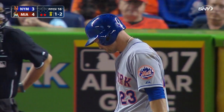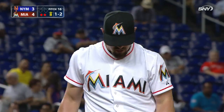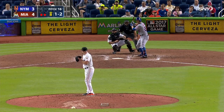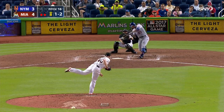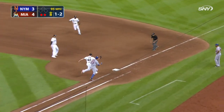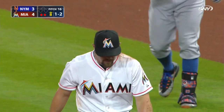Michael came into this game in a 2-for-28 skid before that first inning home run. With the night off last night, he has swung the bat much better tonight. One-two coming. And he rolls one down to Morse, but slow off the mound is Dunn. Close play, and Kadire is out. Dunn was very slow coming off the mound.